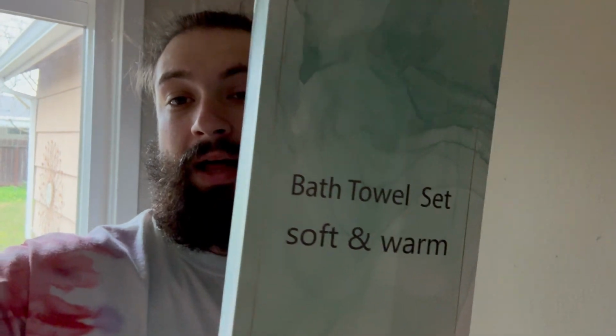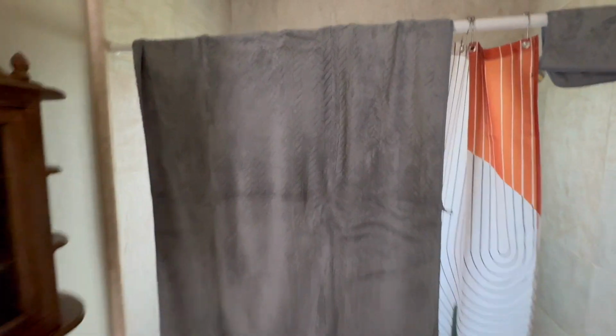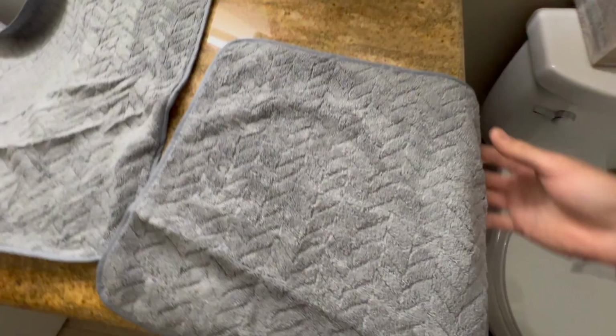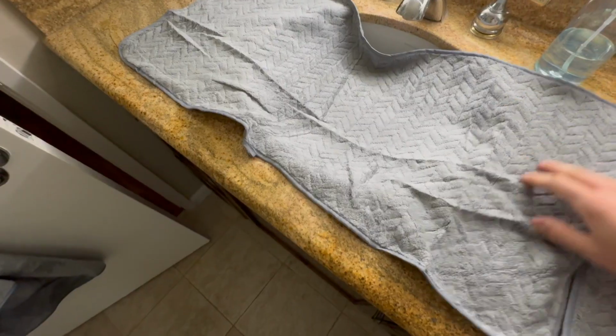Today, I got a bath towel set. It's soft and warm. So look at this beautiful design, beautiful texture on soft. 100% polyester, comes with two large bath towels. So there's one here. Comes with four smaller washcloths. I got these laid out, and it comes with two medium-sized towels.